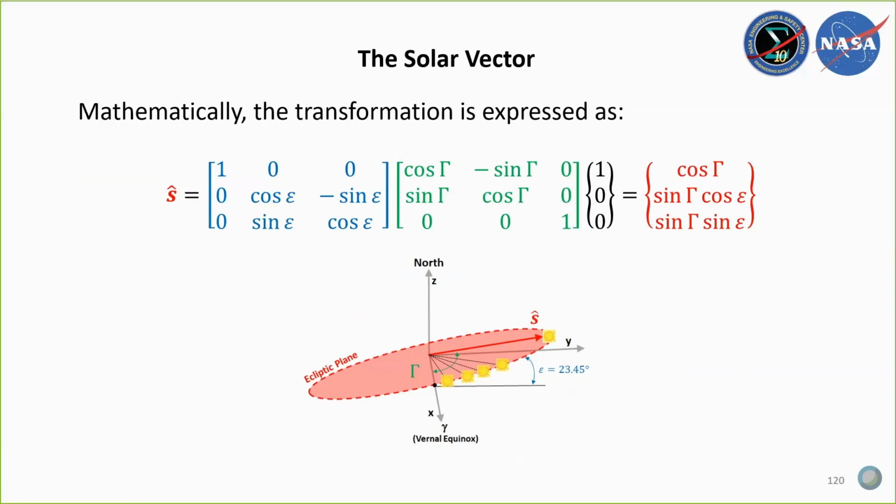So mathematically, the transformation is this. The first thing I want to do is an x-axis transformation by an amount epsilon. And then I want to do a z-axis transformation about our new transformed z-axis. And I want to transform the vector 1, 0, 0, which is the vector that was pointing along the x-axis to the vernal equinox.